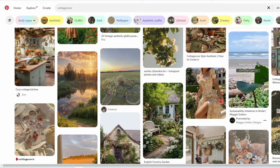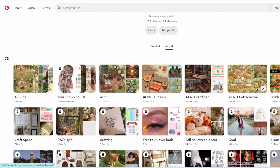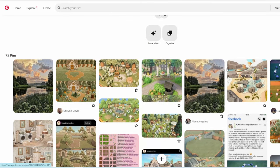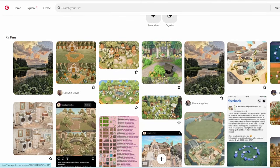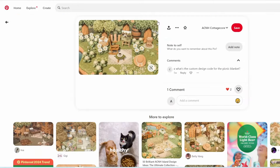Now we're going to go back to my Pinterest board, and we are going to go through all of the cottagecore-based builds that I have saved. For now, we're just going to open a bunch of these in some new tabs in the background and look around. For now, let's check these out.